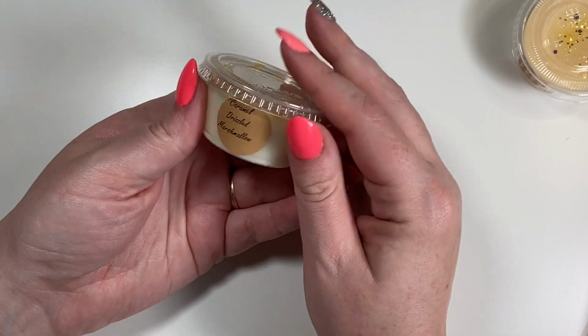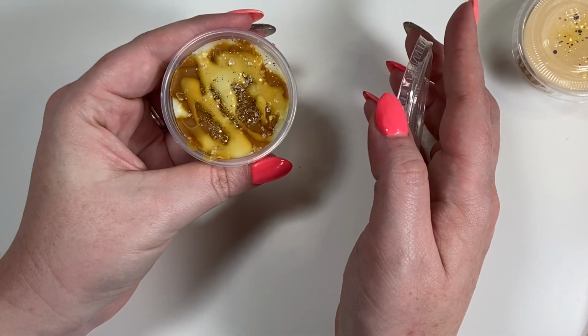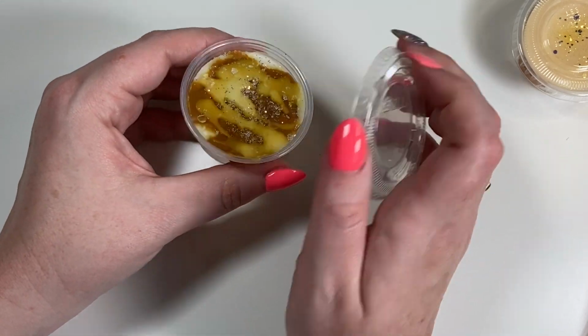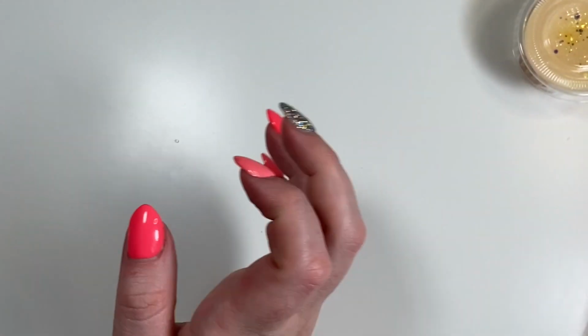This, I was very disappointed in this one. This is caramel drizzled marshmallow. It is very pretty on the top, but I just don't get a lot of anything. Like, I get a little bit of caramel. Hopefully when it's warmed, it will be a little stronger in the scent department.